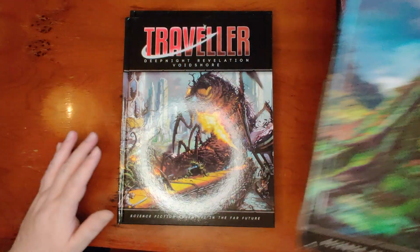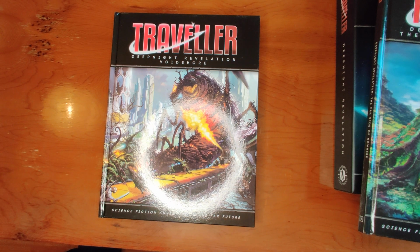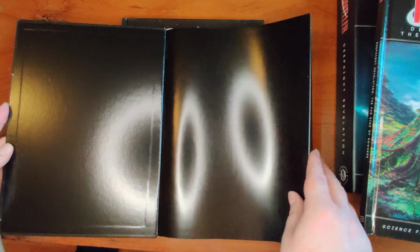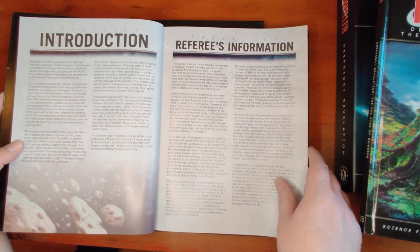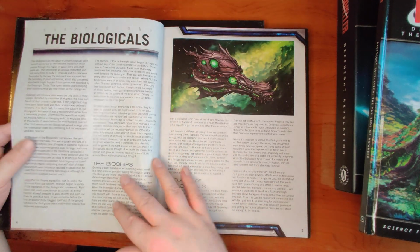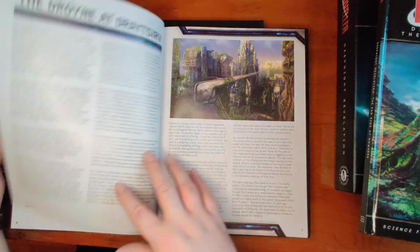There we go. Okay, now book 5 is, I think, the last bit of exploration that you can do before you reach Terminus Point and the end of the adventure in the box set. And then the final book is expeditions that you can insert sort of anywhere. So we have some more run-ins with the biologicals, who also have ships, apparently.